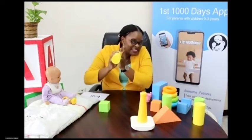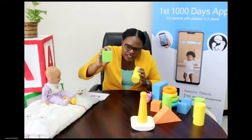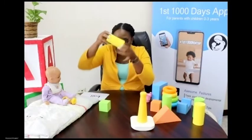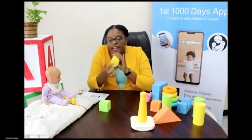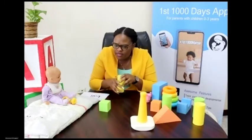And right here, we have a cylinder-shaped thing. But if I turn it like this, oh, before, didn't I say what color the square is? It's green. Yes, this is the color green. And right here, the cylinder is a yellow color. But if I turn it like this and you look right here, this one is called a circle. And it's a circle because it has no end. It goes around and around and around with no end. Do you know anything that goes around and around?